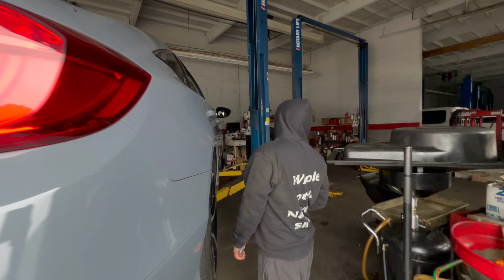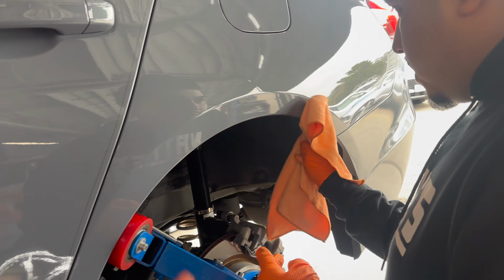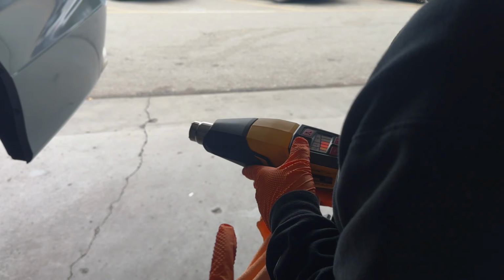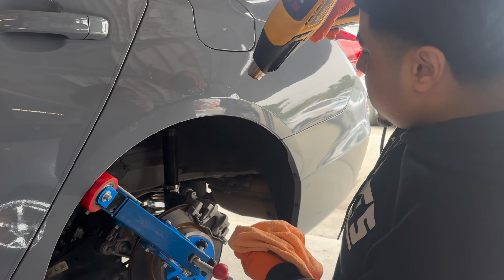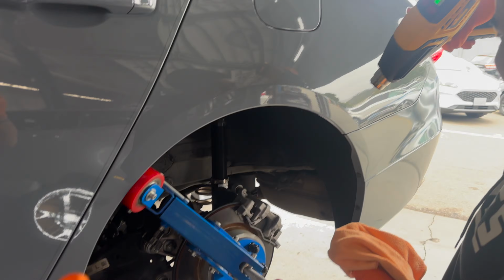So before the actual mounting of the wheels, we're going to do a quick rear fender roll, clean up the whole quarter panel, heat it up with the heat gun, and then hit it with the fender roller, just so we don't have any clearance issues. Tap in if you need your fenders rolled. This guy right here, best in the business.